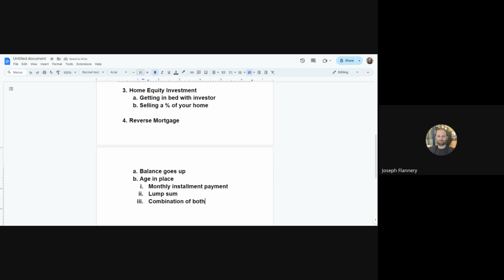So you can have that client receiving $3,000 a month for however long they end up living in the property. A reverse mortgage can be a really useful tool for a homeowner who does not want to move. They want to just stay in their home. And if you're part of the LoanDesk team and you have the mortgage license, you would have access to this.